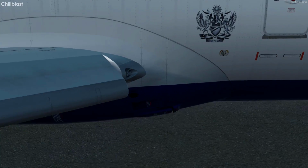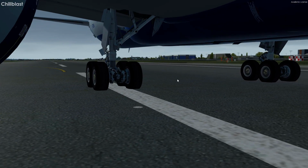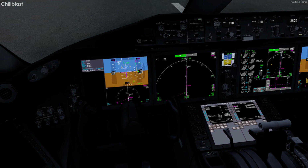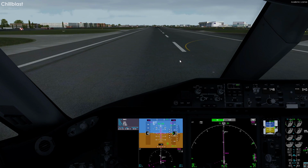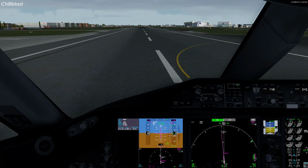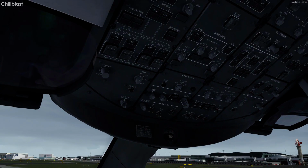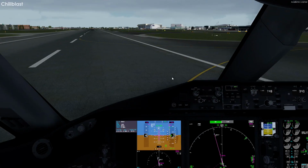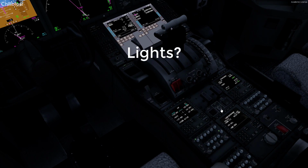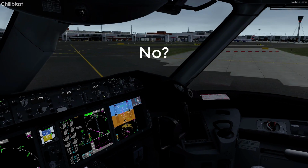Are you okay? Have you burst a tyre? It's a tyre burst? Look at us! Oh my gosh. Have you burst a tyre? How? Well, let's just taxi in at amazing speeds. Unless it's not liking the very low FPS. Interesting.